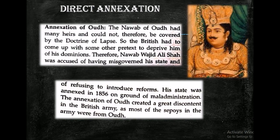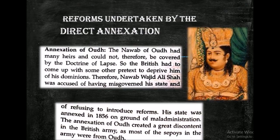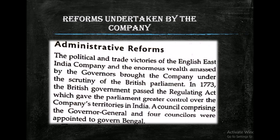Now, direct annexation. Annexation of Awadh. The Nawab of Awadh had many heirs and could not, therefore, be covered by the Doctrine of Lapse. So the British had to come up with some other pretext to deprive him of his dominions. Therefore, Nawab Wajid Ali Shah was accused of having misgoverned his state and of refusing to introduce reforms. His state was annexed in 1856 on the ground of maladministration. The annexation of Awadh created great discontent in the British army, as most of the sepoys in the army were from Awadh.